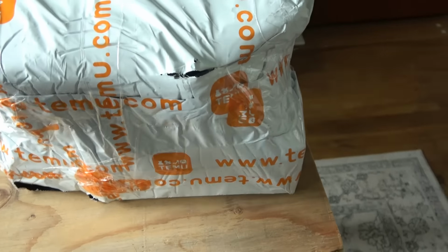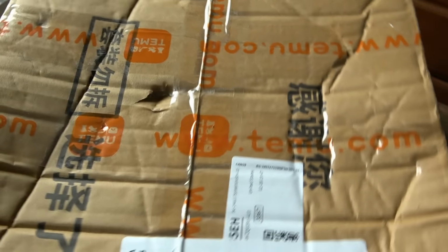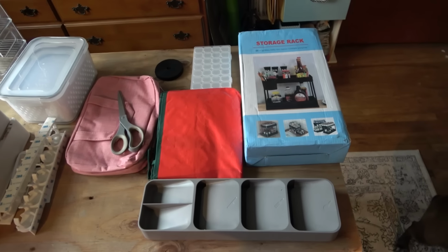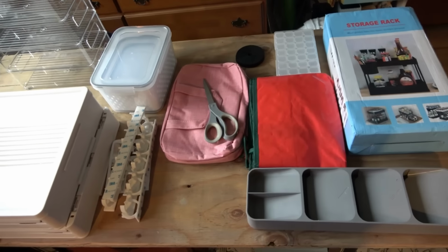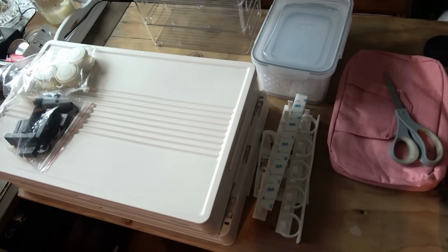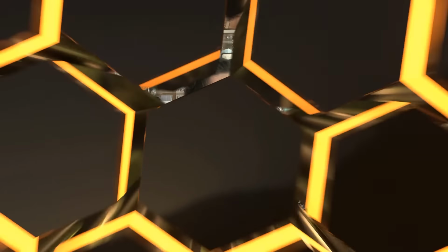The packages were a little worse for the wear. This is probably the worst condition I've ever received a shipment. However, nothing inside was damaged. Now, I did take the time to take everything out of its cellophane packaging, so you didn't hear all of the crinkling. I know a lot of you have sound sensitivity, but I wanted to show at least how it still arrived so that you know how much you need to assemble and what it looks like.